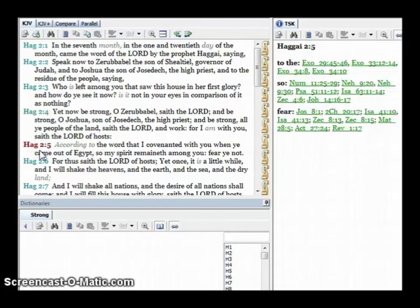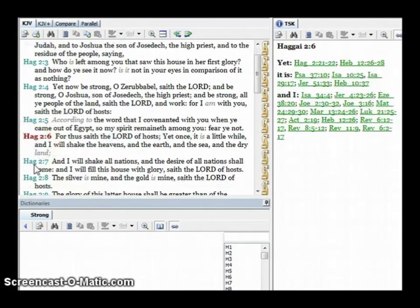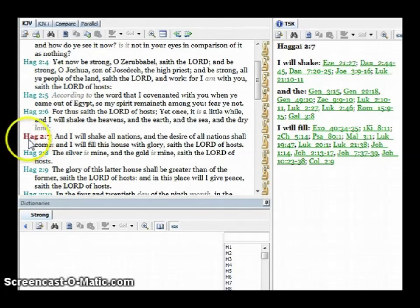Verse 5, according to the word that I covenanted with you when ye came out of Egypt, so my spirit remaineth among you, fear ye not. Verse 6, for thus saith the Lord of hosts, yet once it is a little while, and I will shake the heavens, and the earth, and the sea, and the dry land. Verse 7, and I will shake all nations, and the desire of all nations shall come, and I will fill this house with glory, saith the Lord of hosts.